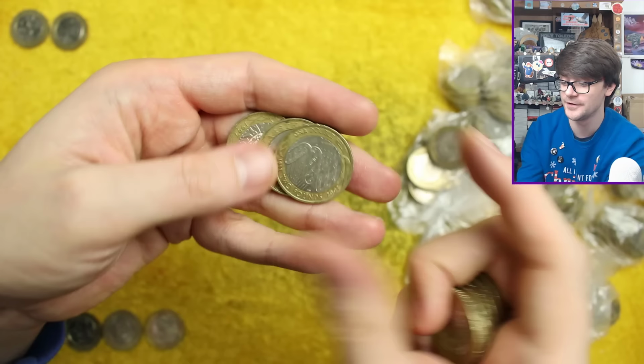Our first find is a nice one. It's a smidge over face value, Robert Burns. A good start. It's not a particularly common coin, hence a small premium. Right, bag number 1 complete. We found something though. Always a positive. But with plenty more bags to go, we shall see if we continue the luck.